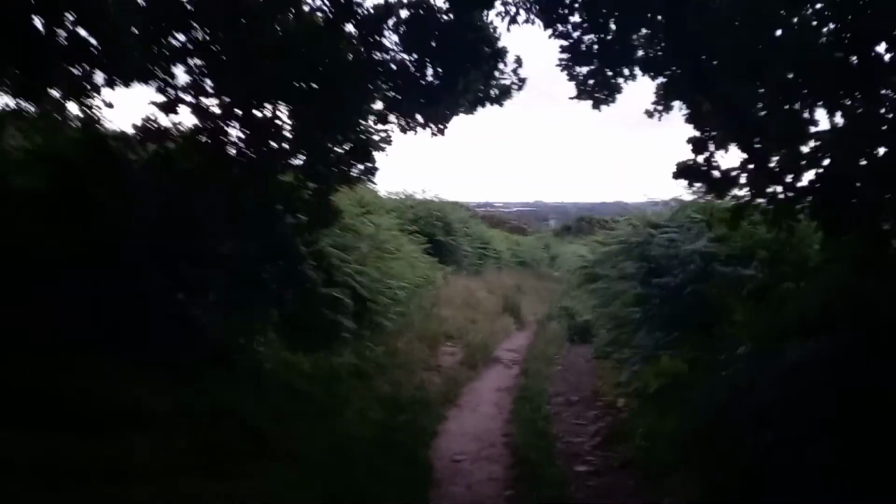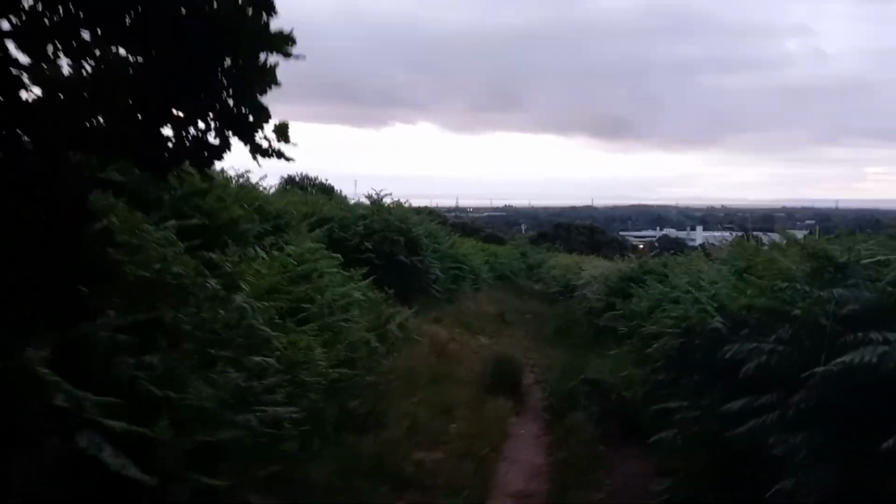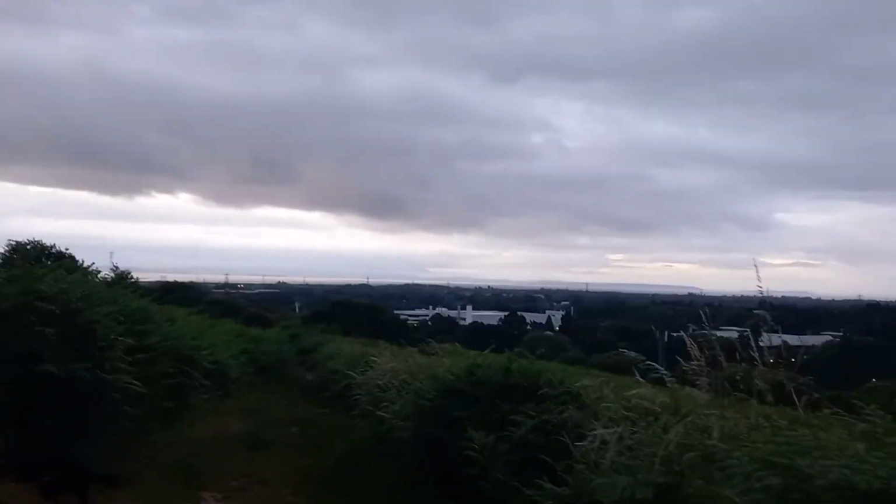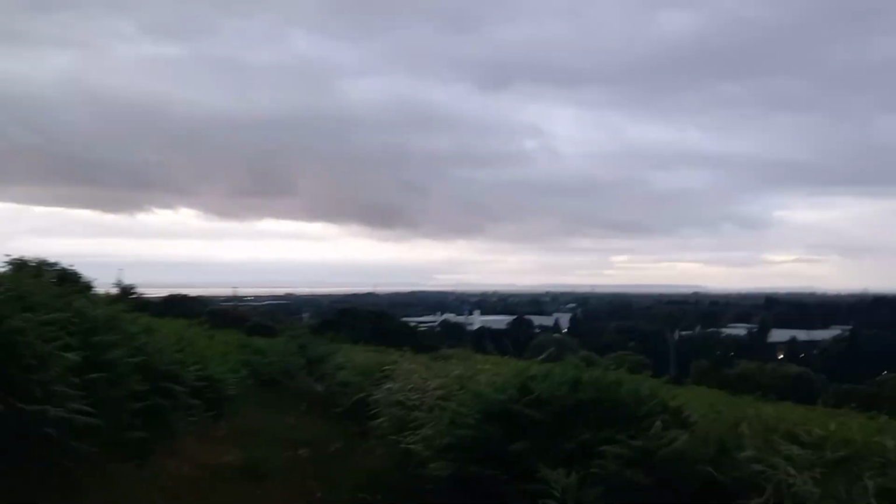Wow, it really does boast some lovely views from here. Really panoramic. Wow, it really does.